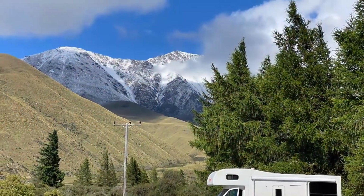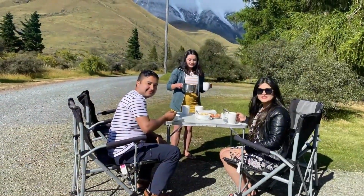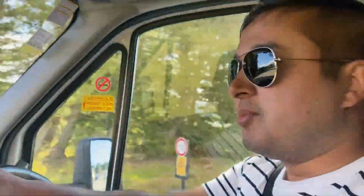And a very good morning from Mount Cook campground. As soon as we woke up from the van, it seemed so different. Weather was clear and the view of the mountain was so spectacular. Good morning, everyone. So it's the last day of our trip.